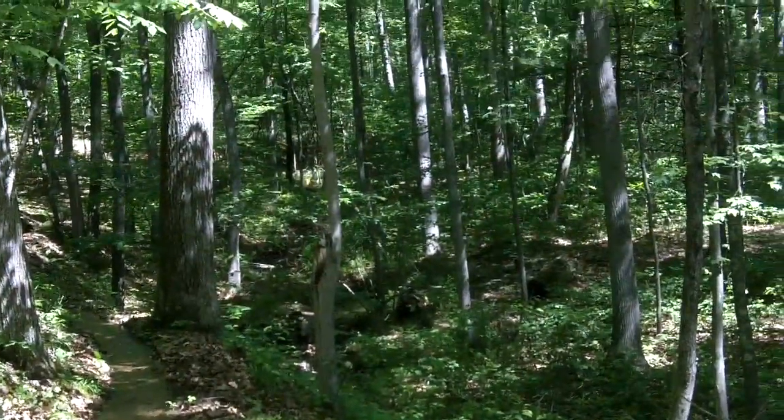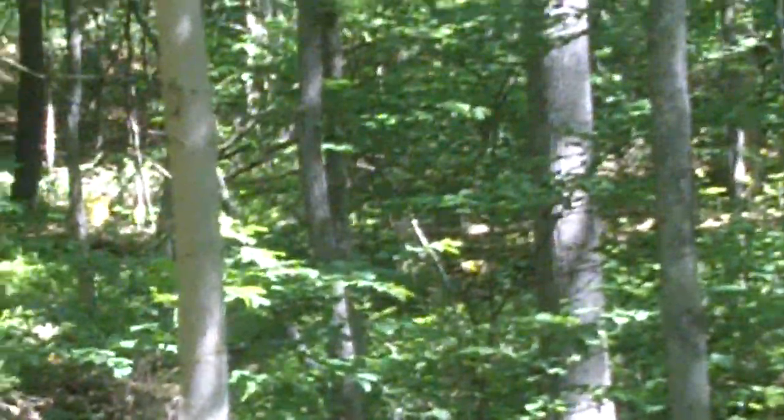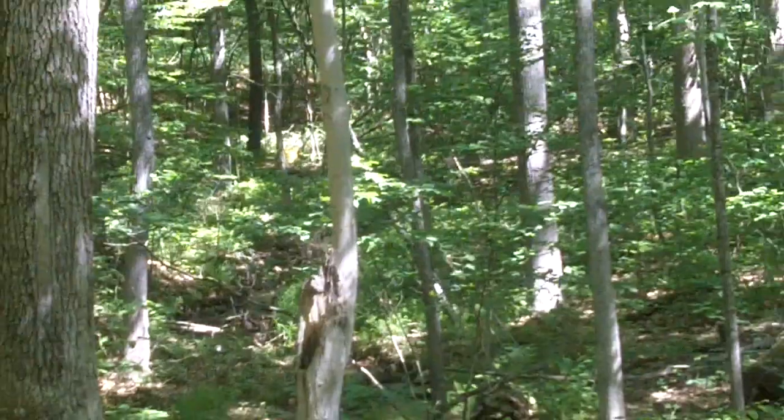Oh, there's that yellow bucket. If you can see way up there. I don't know if I can zoom. I always shake anyway. And I don't know if you can see it. Give you some idea where I am.